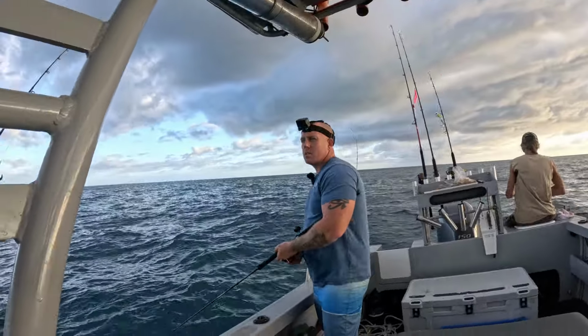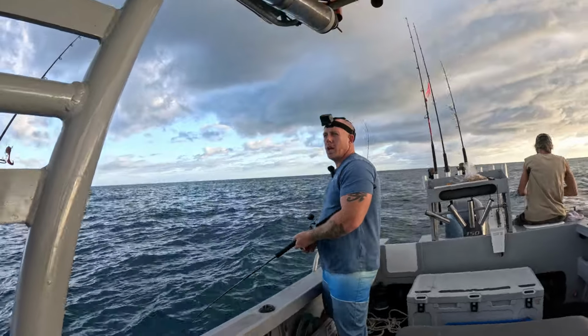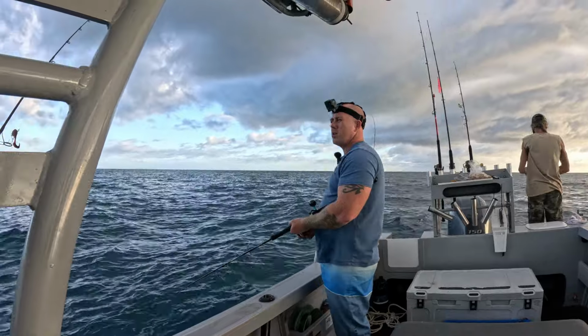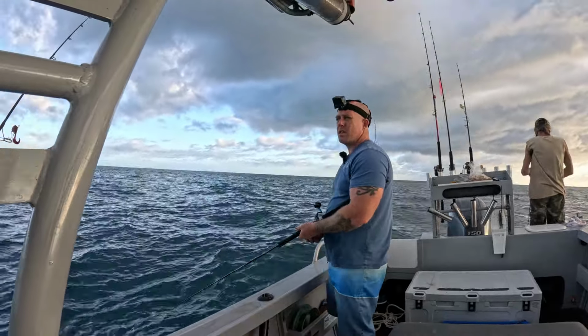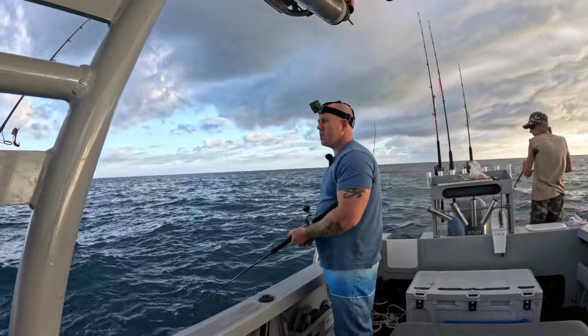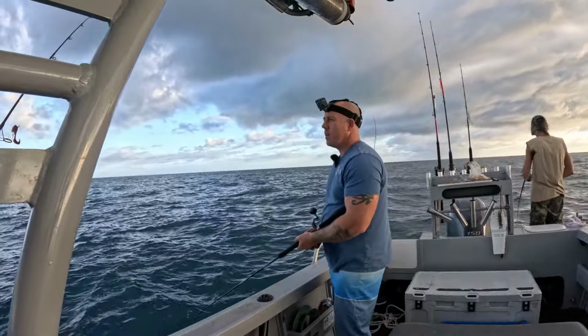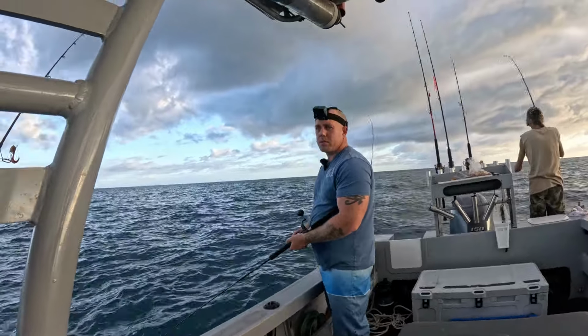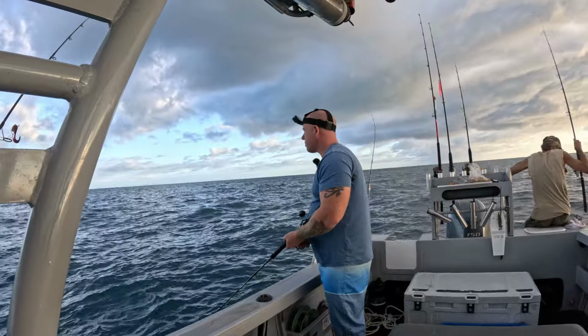Been about 2 months since we've been out here. The weather's been absolute crap. It's been blowing, almost 2 meters of swell for the last couple of months. So it's our first little window where we could get out. It's only about 2 days where the weather's not too bad, so thought we'd head out and give it a go. No fish left in the freezer at home, so got to get some fish.